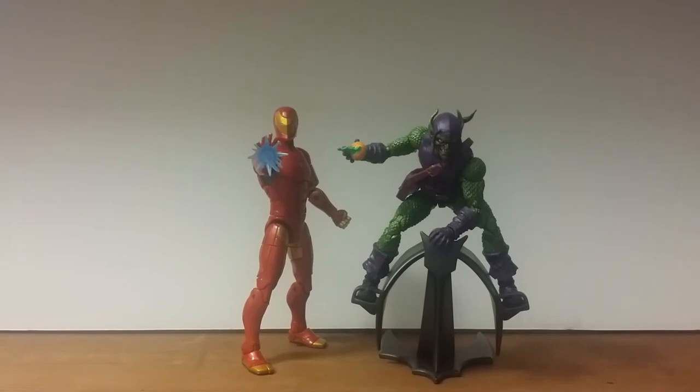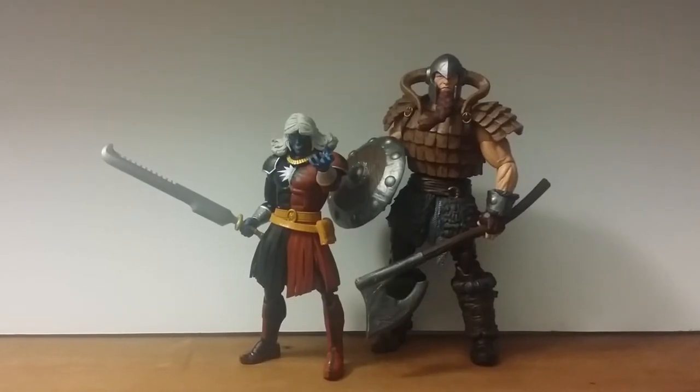Let's go on to number 7. Now, coming in at number 7, I think, yeah, 7, this is going to be the Malekith and Skurge figures from the San Diego Comic-Con Thor Ragnarok box set, whatever you want to call it. For some odd reason, I have no idea why, probably because a lot of people are not familiar or can't relate to the actual character. I kind of felt that way about Skurge, but Malekith, I was reading the comics back in the day.